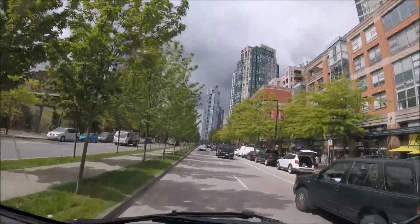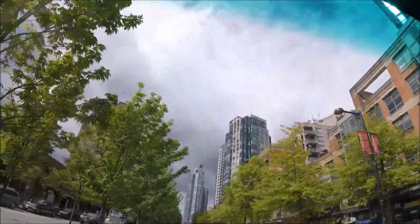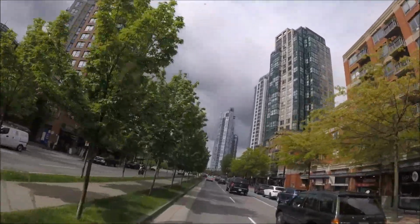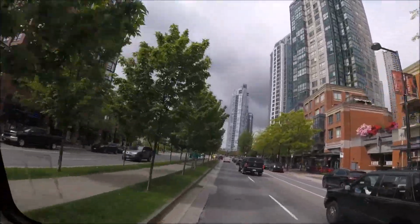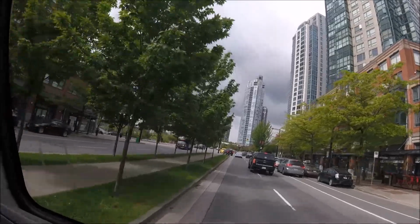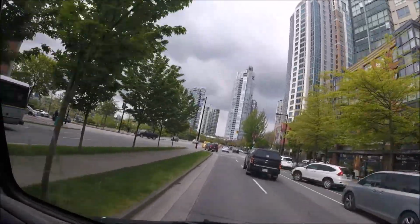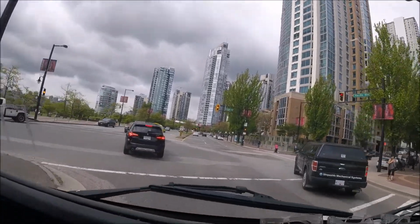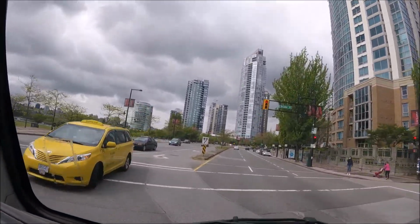The weather is getting a little bit better. Major big high rises everywhere you look. And we have hundreds and hundreds of high rises downtown here. They're the majority of condos. There are some office towers in a different location, but all this area is mostly residential, and there's a little bit of commercial on the bottom.